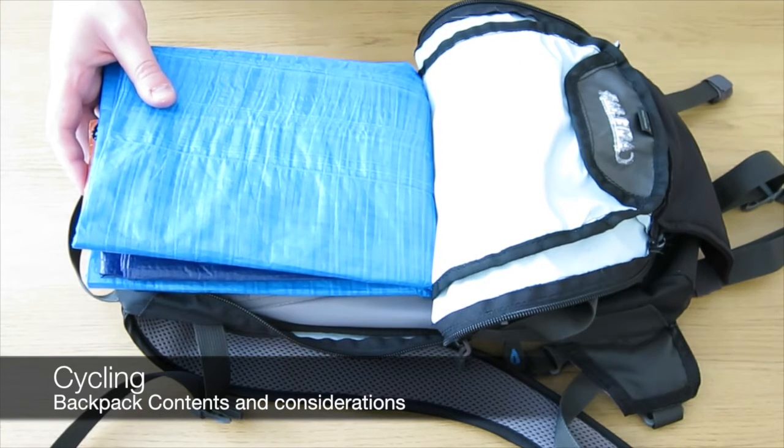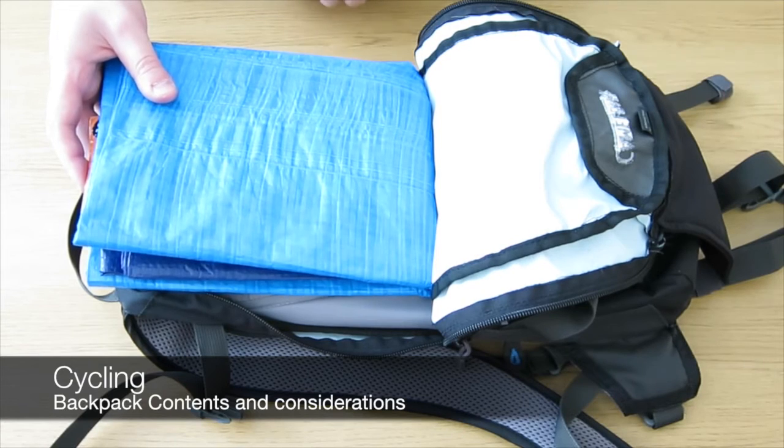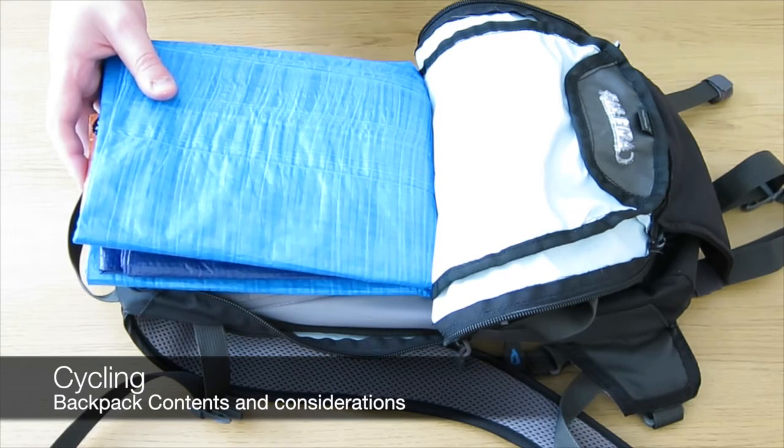I carry these obviously just in case I do need to spend the night somewhere. The scenario I'm preparing for is if I have an accident on my bike, if I come off my bike in quite a remote location and I'm injured, then I'll need some sort of cover on me to keep the elements off me, especially if it's raining.